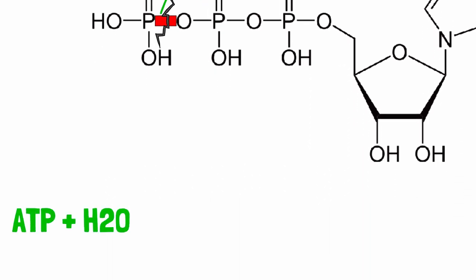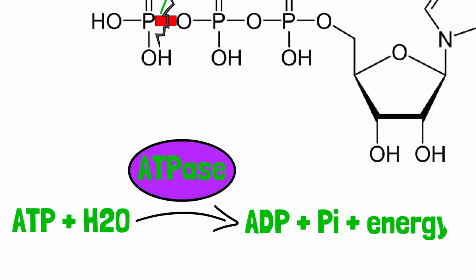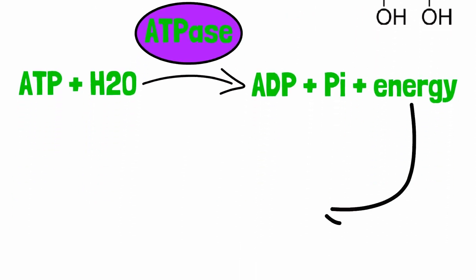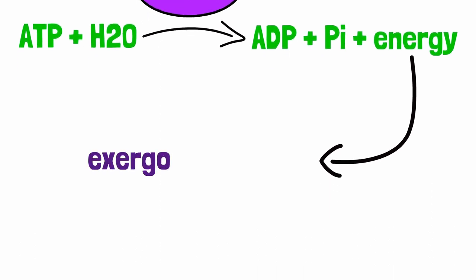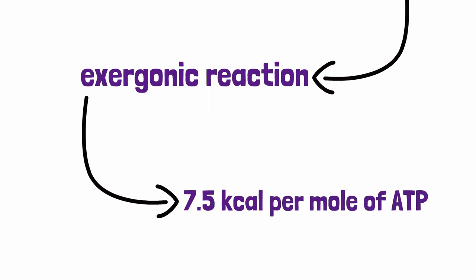So the equation is simply ATP plus water, catalyzed by the enzyme called adenosine triphosphatase, or ATPase, which then leads to adenosine diphosphate, because one of those phosphates has been removed, plus inorganic phosphate, a free phosphate, plus energy. This is an exergonic reaction because it releases energy. And actually, ATP liberates 7.5 calories of energy per mole of ATP.